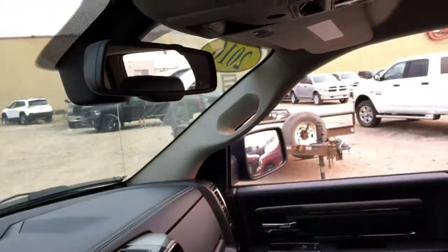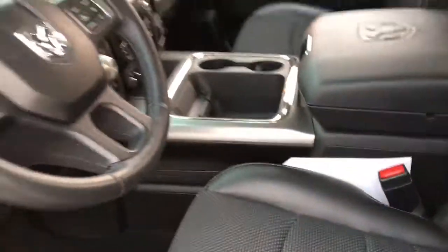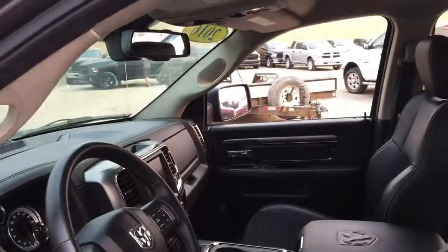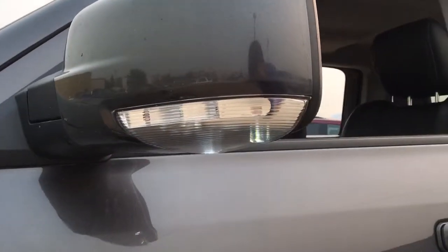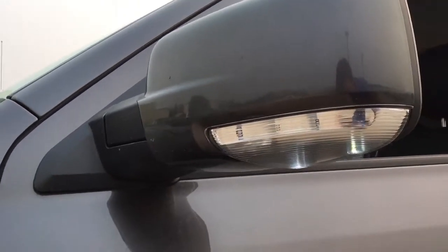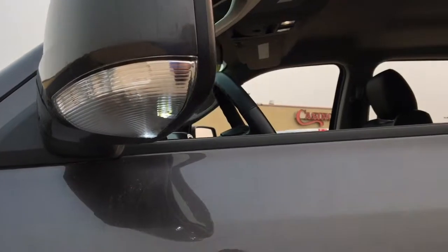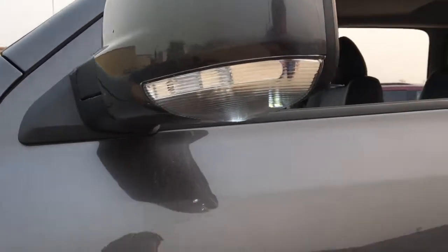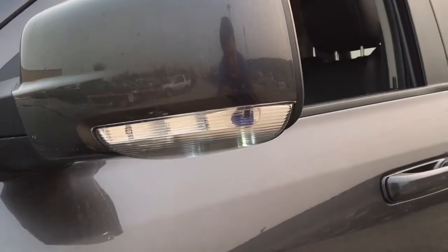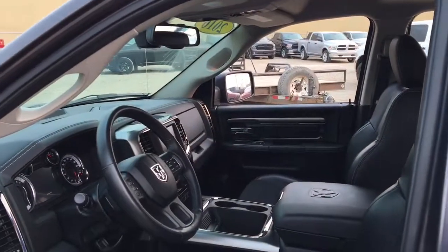And this does have an auto dimming rear view mirror and LED interior lighting throughout. There's a pocket on the side of the middle console here, so feel free to put anything you want in there for quick and easy access. There's LED convenience lights built into the bottom of the mirrors, which come on when you open up any door, and it's very nice. They even come on when you unlock the truck. Very cool. It's a nice touch to go along with the LED turn signal lights in the mirrors. Let's go check out the back seat area.